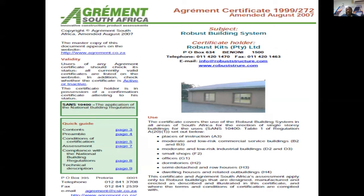They should be aware that a container is not a home and it's not a building. It needs to be converted, and conversion through calculations. You need to calculate all your energy, your thermal performance, your acoustics, and all these other things. So you have to do a rational design and prove to us and put insulation.